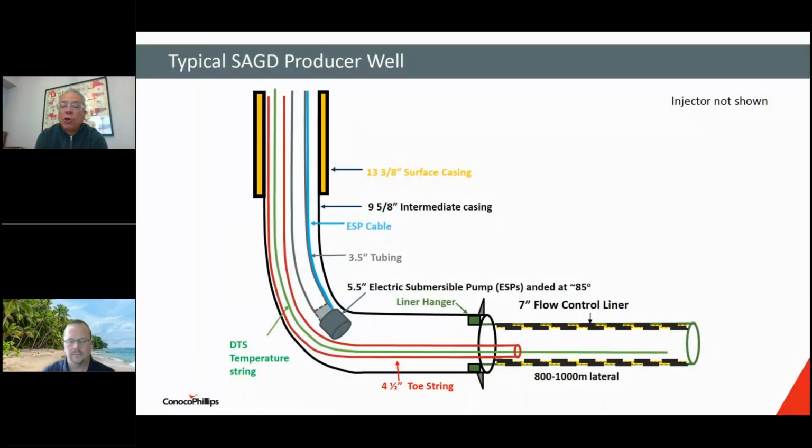So here is the injector. We're only showing the injector. And these are wells that are typically in the 200, and I'm going to talk metric, okay, because we're here in Canada. So roughly 200 to 450 meter true vertical depth. And then they have a lateral section. This cartoon is not to scale, where we have 800 to 1,000, sometimes 1,200 meters long horizontal. It's likely undulating a couple of meters up or down. And that's completed with usually a 7-inch liner or flow control device.